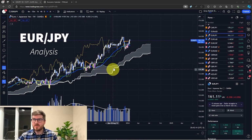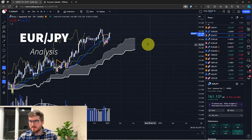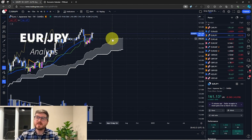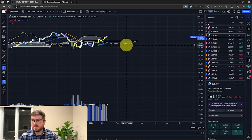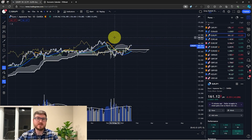Okay guys, Euro Japanese yen on the weekly. You can see right now guys that we just got a death cross here. Now if we look on the daily chart, you can see that price just broke through the Kumo cloud, but overall this is just a ranging market, so I'm not going to be looking to trade this one this week.